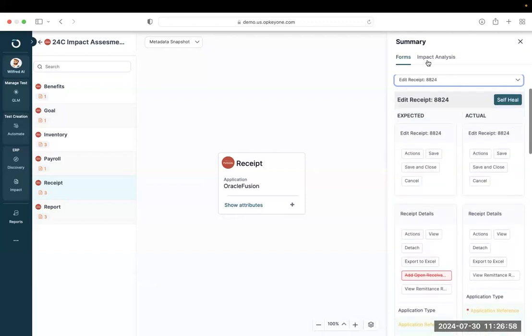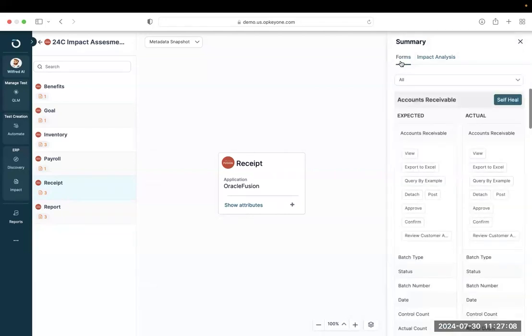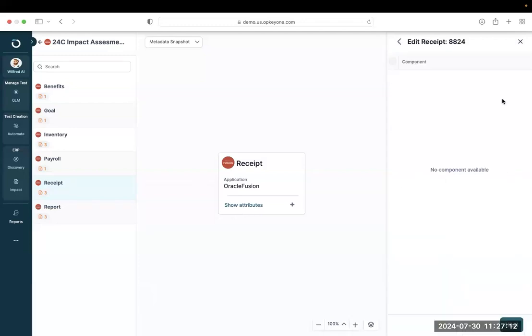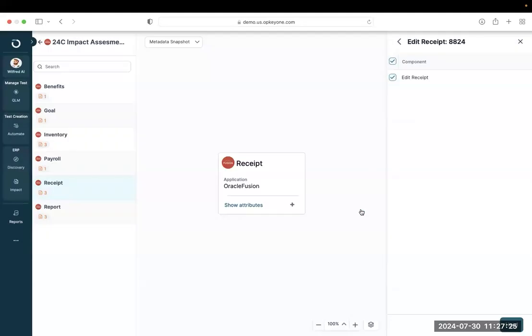Based on that, the QA team immediately knows these are the tests that are affected. They can create a risk test suite, and this is done. Before you actually start to execute, we also make sure that our customers heal their components. Based on these changes, Opkey assesses that this is the automated component that is affected because of this change. You can select it, heal, and that particular component gets modified.